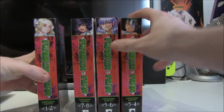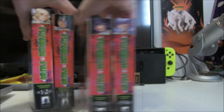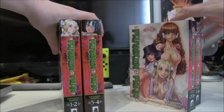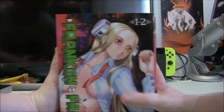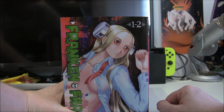If you like Blackjack and body horror and stuff like that, the first few volumes, in fact, probably the first half, will do you well. The second half, not so much, but if you want that kind of thing, it's decent. It's not as ecchi as it makes it look as well. I think it's one of those ones where it's toned down and then kind of just got cancelled.